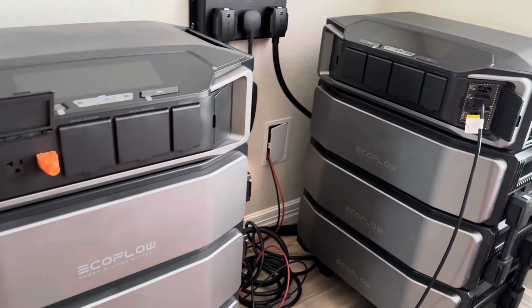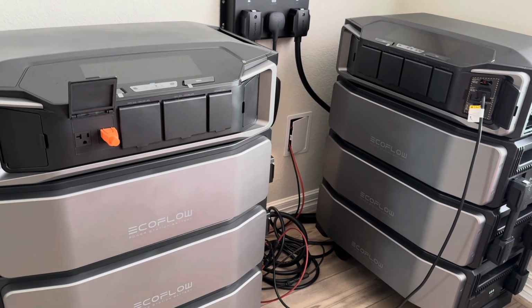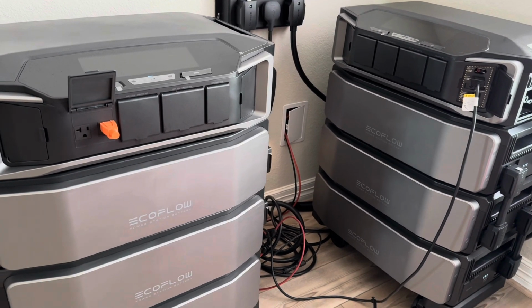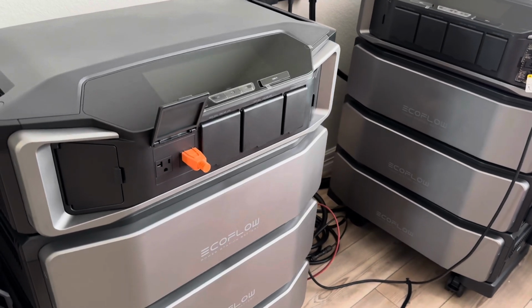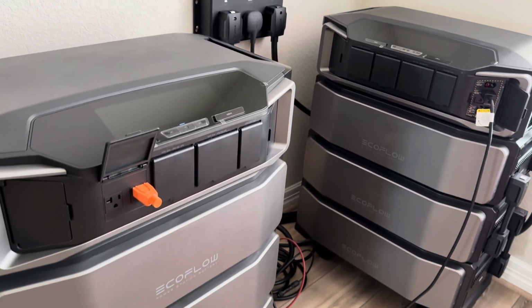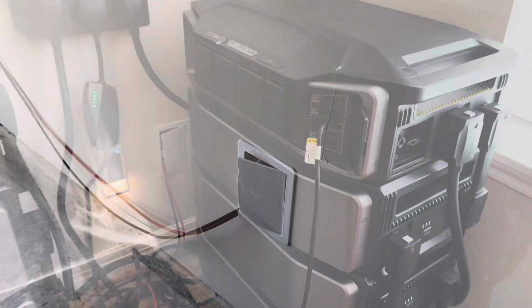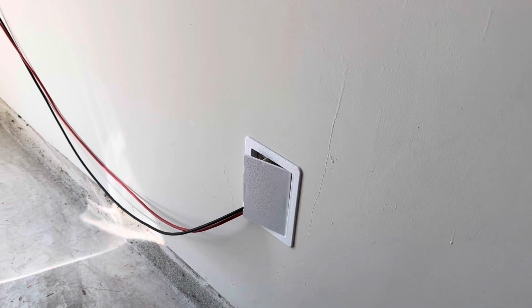Here is an access panel where I run my wires. I didn't want to store my batteries in the garage because it gets hot here in Houston, so I cut a hole in the wall. I'm not a professional and I'm not an electrician, but just by watching some YouTube videos, I decided on what the best setup for me would be. On the other side, I have my wires running along my garage door and under my roof to the backyard.